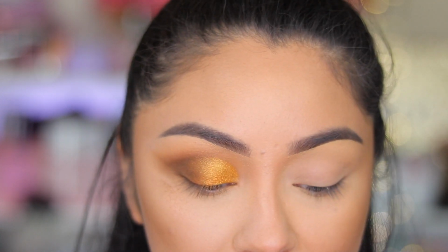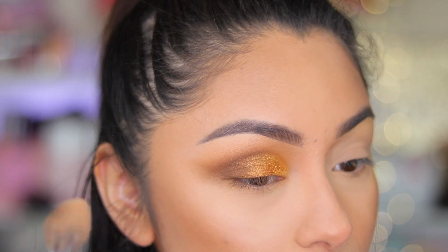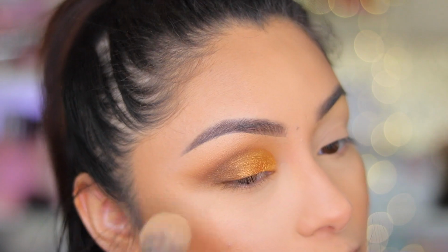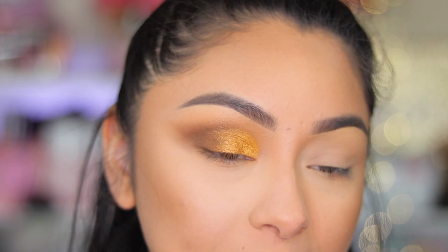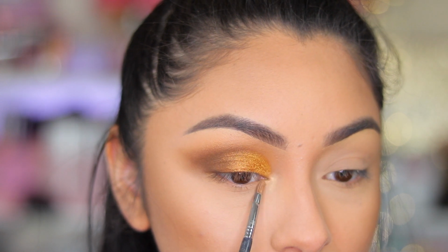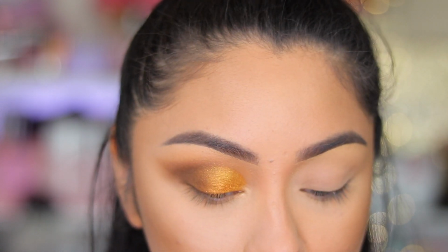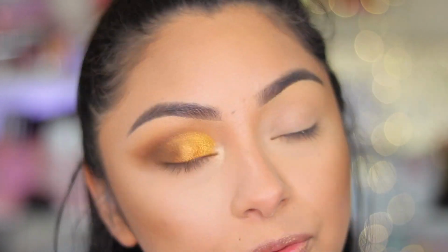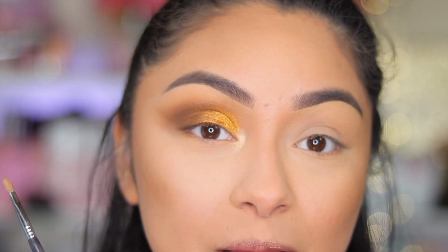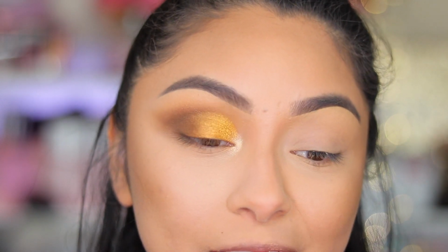Okay, I'm happy with that. And again, I'm going to go back into the color Ahosi and just use it to flick out the fallout. I really want to use the color Moremi and just apply it to the water duct right here. Kind of bringing it down a little bit in this area. Really pretty. I'm going to go ahead and repeat the same steps over to this eye. I'm going to apply some mascara, some lashes, and put on a really nice lip.